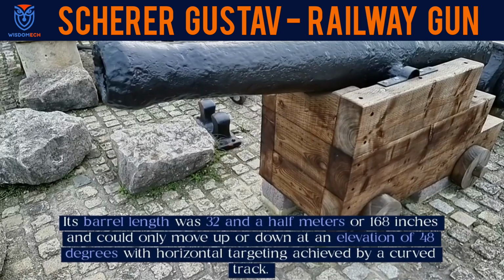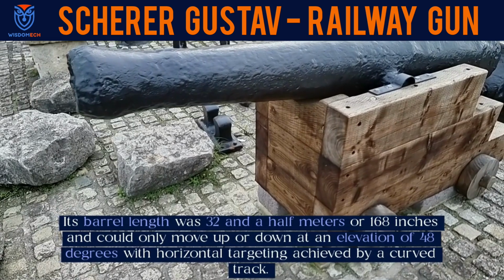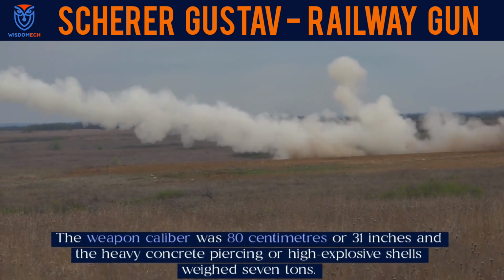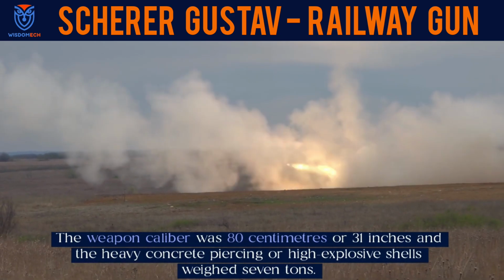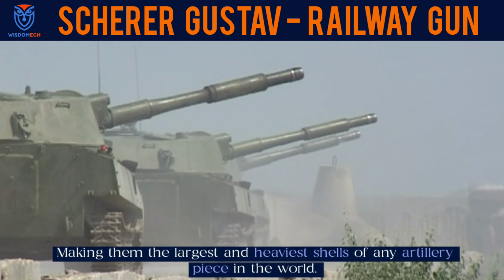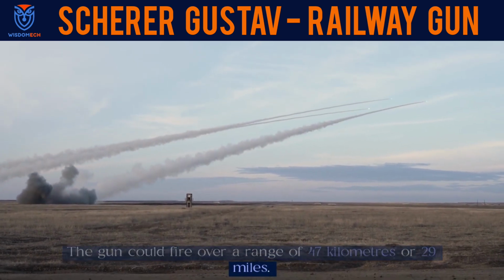Its barrel length was 32.5 meters or 168 inches and could only move up or down at an elevation of 48 degrees, with horizontal targeting achieved by a curved track. The weapon caliber was 80 centimeters or 31 inches, and the heavy concrete piercing or high explosive shells weighed 7 tons, making them the largest and heaviest shells of any artillery piece in the world. The gun could fire over a range of 47 kilometers or 29 miles.